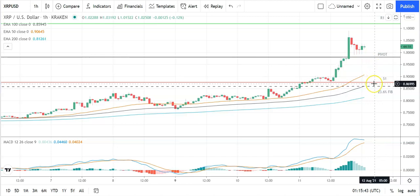A fall through the pivot will bring the first major support level at 0.8771 and the 23.6% fib at 0.8533 into play. Barring an extended sell-off on the day, Ripple's XRP should stay well clear of sub 0.80 levels. Second major support level sits at 0.7421.